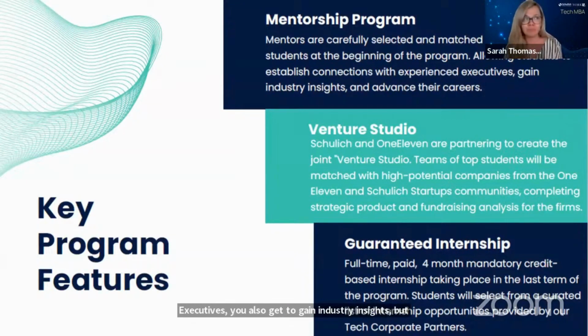Next, we have a really exciting opportunity, which is the Venture Studio project. This project happens in your third term, and it's in partnership with 111. 111 is a large tech hub here with Schulich startups, and we also match you with companies. You work in a team environment with the diversity of all of the students in the tech program, and we match you with companies to complete a strategic product and fundraising analysis for these firms.